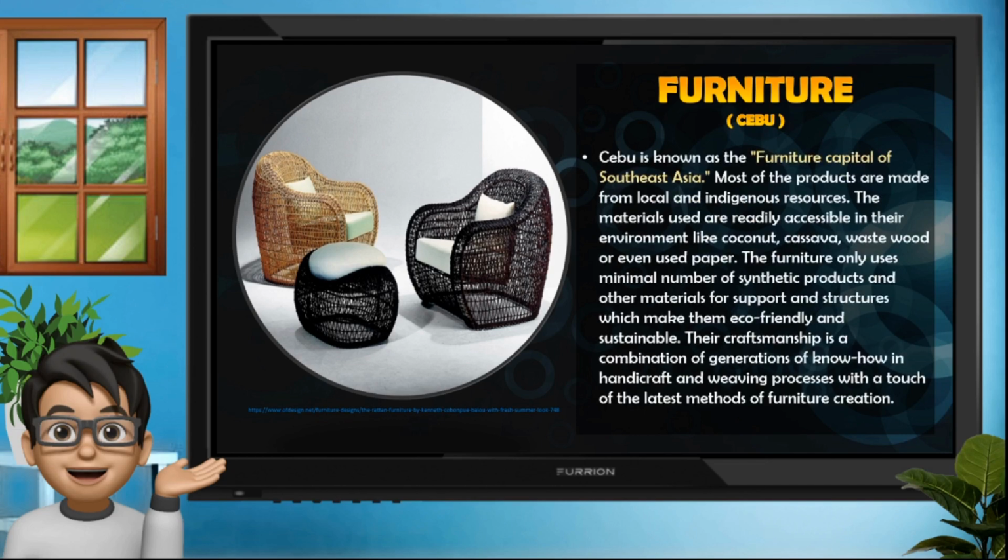Furniture of Cebu. Cebu is known as the furniture capital of Southeast Asia. Most of the products are made from local and indigenous resources. The materials used are readily accessible in their environment, like coconut, cassava, waste wood, or even used paper. The furniture only uses a minimal number of synthetic products and other materials for support and structure, which makes them eco-friendly and sustainable. Their craftsmanship is a combination of generations of know-how in handicraft and weaving processes with the touch of the latest methods of furniture creation. Okay, let's watch the highlights of their crafts on the next slide.